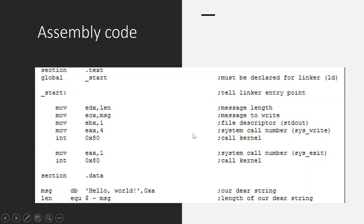Which looks like this. So this is actually an automation of machine code. So we have moved from hardware voltages to automate those voltages. We have machine code, and to automate this machine code, we have assembly level language. But this is still very much tied to that particular hardware.